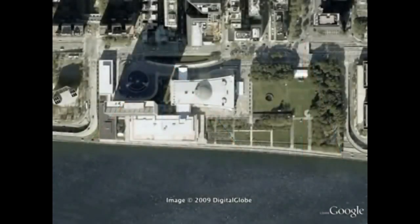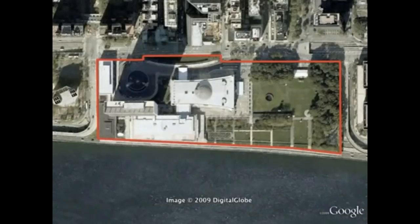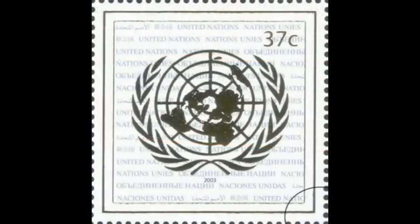Did you know the 69,000 square meter site of UN headquarters is considered international territory and is technically not part of New York City? The UN headquarters has its own security force, fire department, and postal administration that even issues its own stamps.